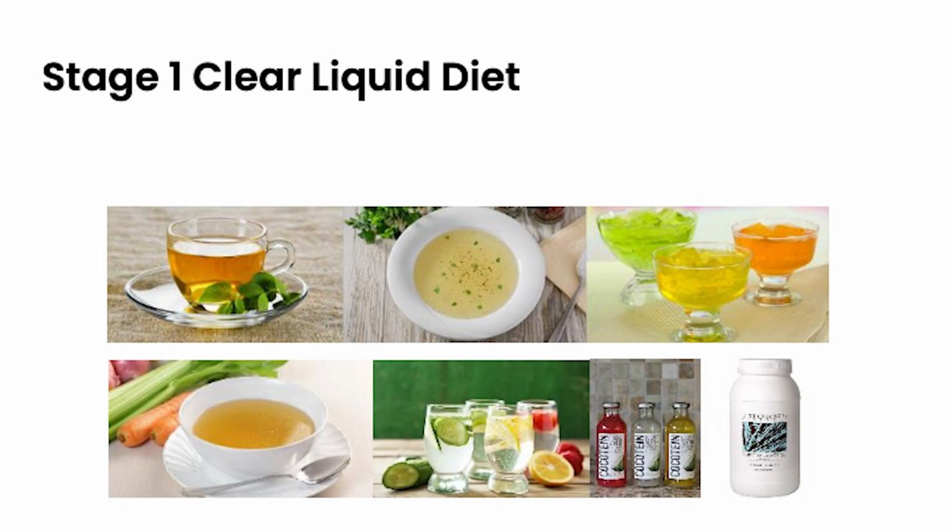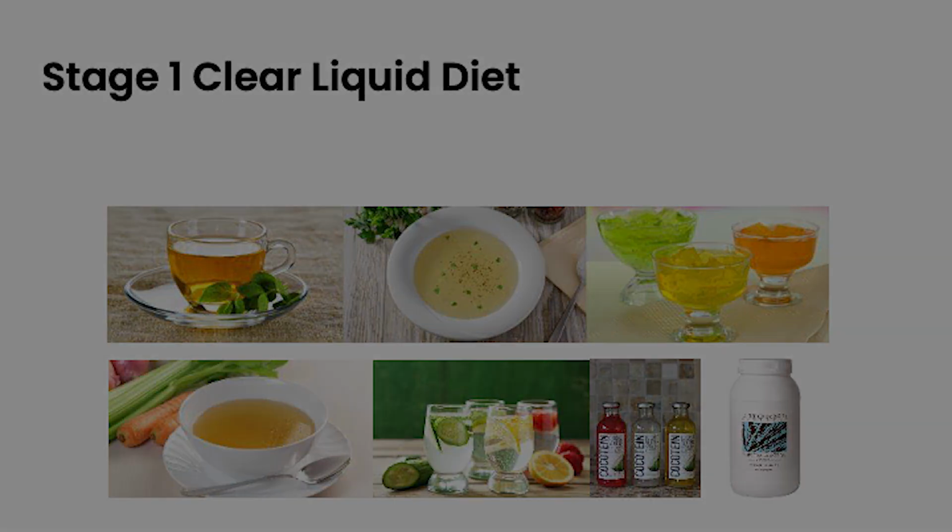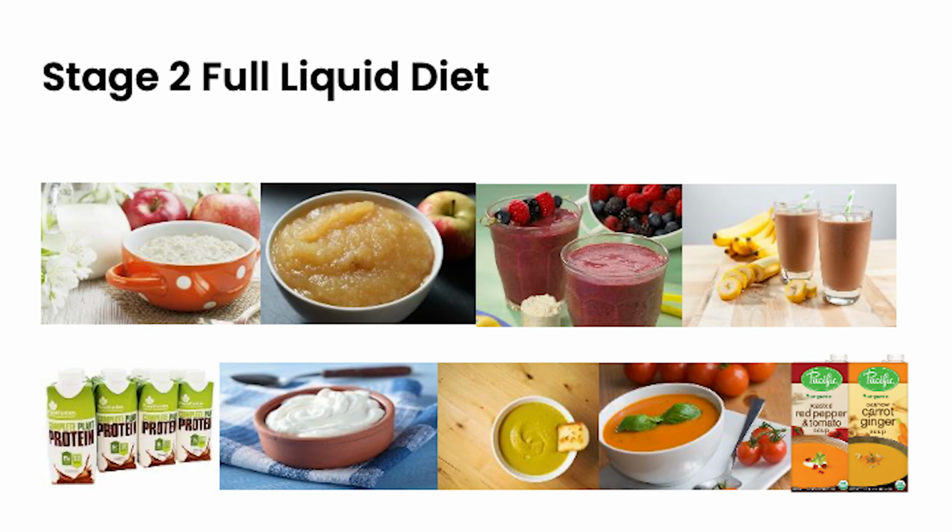After your surgery, there are a series of different stages of the diet that you're going to follow. And it's really to make sure that your healing goes super, super well. We want to make sure that after your procedure, you are well hydrated and getting enough fluids. After those first few days, we go into a full liquid diet where your foods have a little bit more nutrition in them, but they're still very easy to digest, and you're getting a high protein content to help you to heal from the procedure itself.